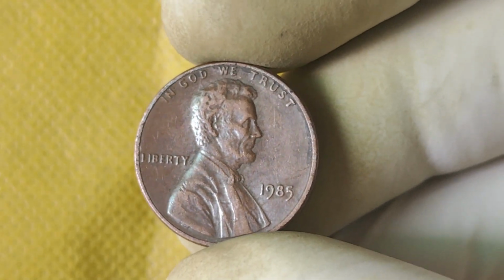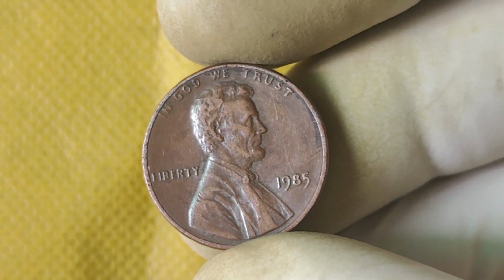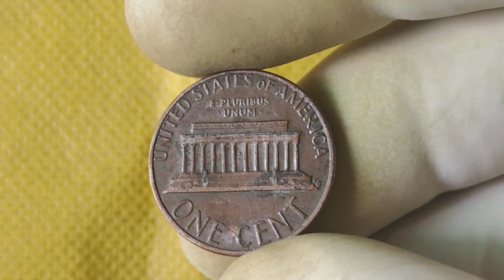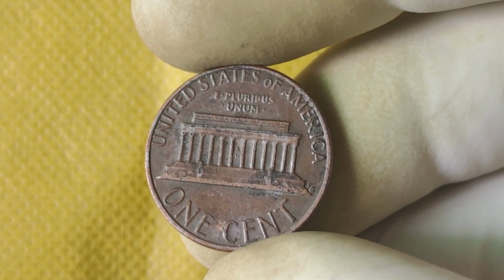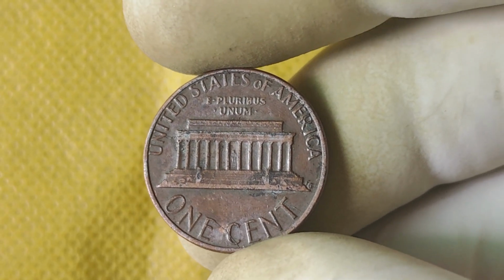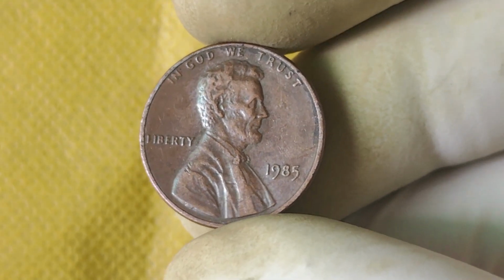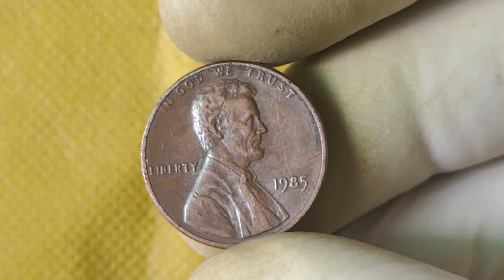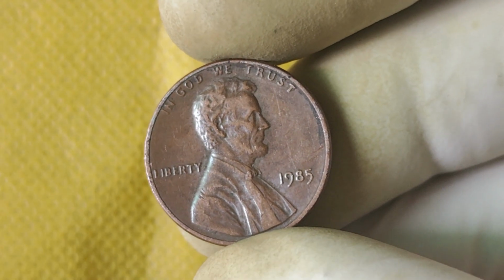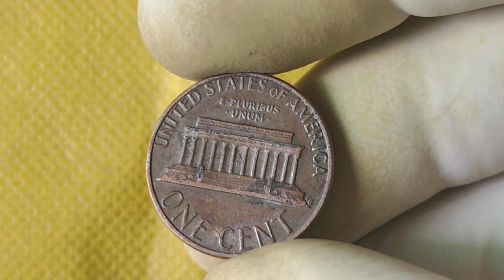In conclusion, the 1985 Lincoln 1-cent penny with no mint mark may not look like much at first glance, but if you come across one in near-perfect condition, you could be holding a rare and valuable coin in your hands. From a few cents to thousands, and in rare cases, millions, the value of these pennies is largely determined by their rarity and condition. So, next time you dig through your change, make sure to check for any 1985 pennies without a mint mark. You never know if you've found a hidden gem.